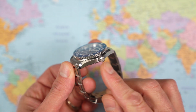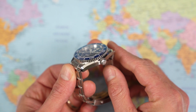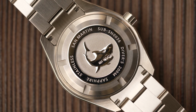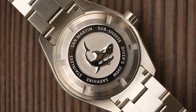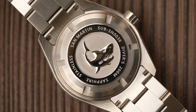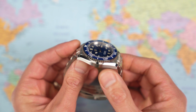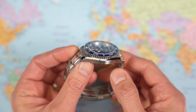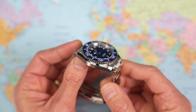We have a proper signed crown, etched signed crown, slightly recessed into the case. And look at that case back. I mean, the shark is nothing special. If I had $1 for every time I had seen a shark on a watch, I would be richer than I am now. But just look at the quality. It's not a particularly intricately finished case though, no chamfered edges, etc. So it only scores an 8, but it's a pretty good looking piece for under $200 on sale.